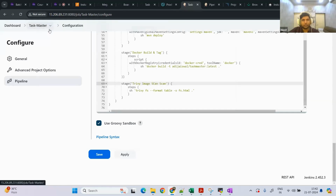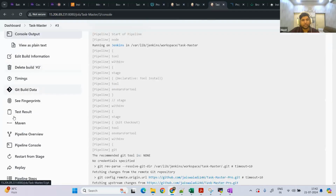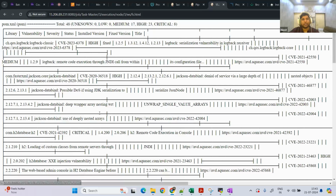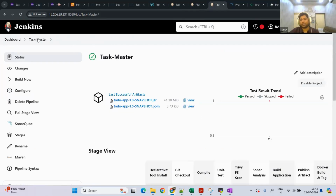One more thing, let me show you. If I open the latest build's workspace, whatever byproducts are created while building the application or running the pipelines, we get inside this workspace. You see this target folder, you see this fs.html. What is fs.html? The report that we generated. You can see it's properly coming in tabular format. If I open the target folder, you'll be able to see the jar file. So workspace is the place where you will see all the byproducts. Coming back here.